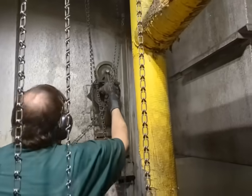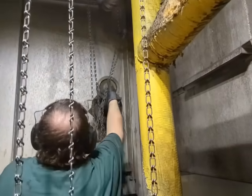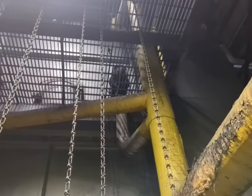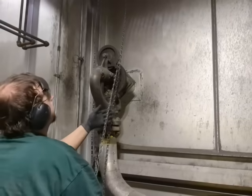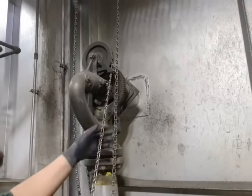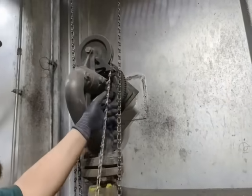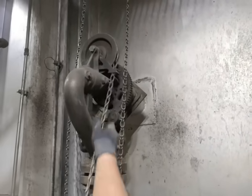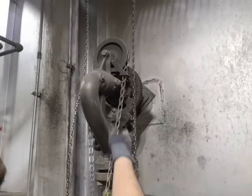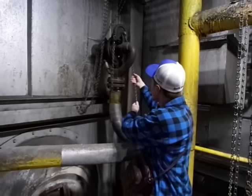Alright, we're gonna blow soot. These soot blowers are manually operated. Jeff even let me blow soot.